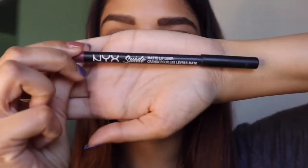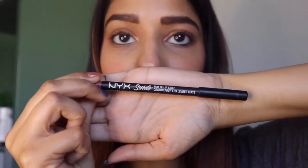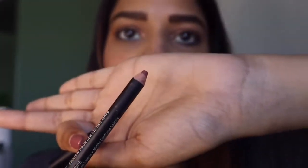Very first step is to get a nice lip pencil, and you always need to apply lip liner to achieve those fuller lips. So I'm gonna go with this next one. It's a matte lip pencil. It's really nice, and it's a little pinkish nude. So yeah, now let's apply the lip liner.